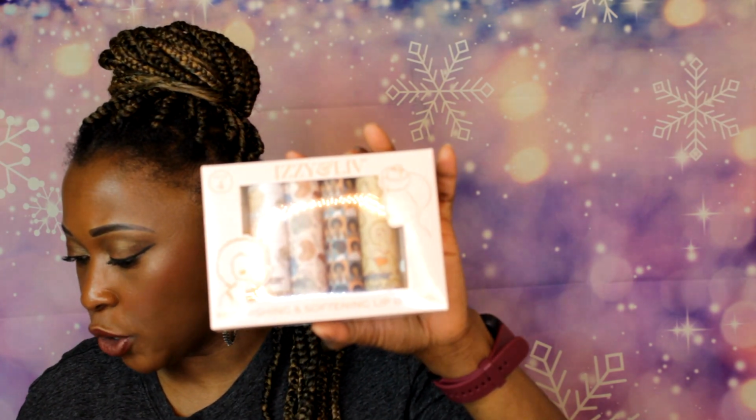So the next thing I'm pulling out here looks like we have some lip balms. Yeah, lip butters. Nourishing and softening lip butters. And we have a few in here. I believe there was no other option for this one, guys.